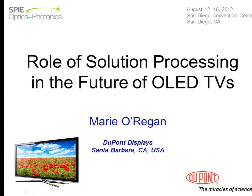What I'm here to talk to you about, as Frankie said, is the role of solution processing in the future of OLED television. And this is one of the 55-inch TVs that Frankie mentioned that was shown at CES last year and at SID earlier this year. This is not one of our demonstrators, but it is one of the 55-inch ones.